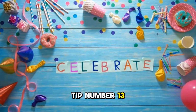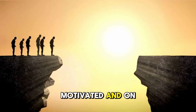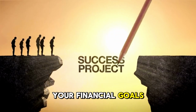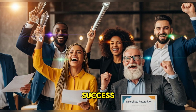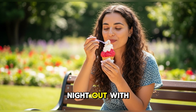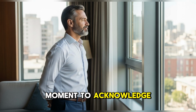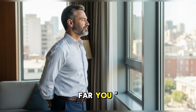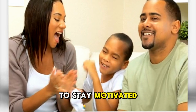Tip number 13, celebrate milestones. Celebrating milestones can help keep you motivated and on track to achieve your financial goals. When you reach a significant milestone, take some time to celebrate your success. This could involve treating yourself to something special, such as a night out with friends or a new purchase. Or it could be as simple as taking a moment to acknowledge your achievement and reflect on how far you've come. By celebrating your milestones, you'll be able to stay motivated and committed to your budget and financial goals.